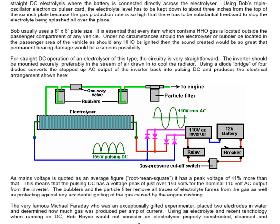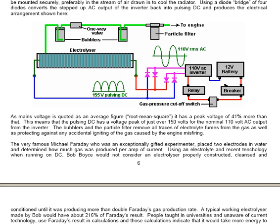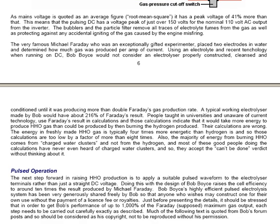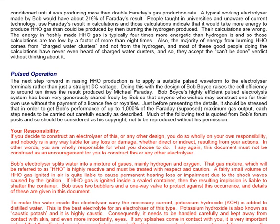People taught in universities and unaware of current technology use Faraday's results in calculations, and those calculations indicate that it would take more energy to produce HHO gas than could be produced by then burning the hydrogen generated. Their calculations are wrong. The energy in freshly made HHO gas is typically four times more energetic than hydrogen is. In fact, it can sometimes be eight times as much. And so those calculations are too low by a factor of more than eight times.